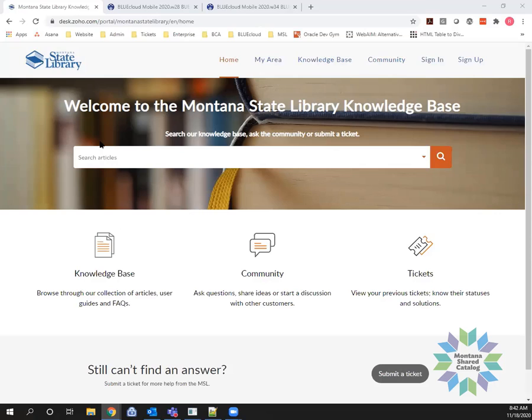I have the knowledge base open on my screen here, and I'd like to start there. At our fall membership meeting, we had multiple requests for library marketing materials. CIRC Dynix helped the consortium develop a launch kit so you can effectively direct your patrons to the new app. And you can access those materials from within our knowledge base.